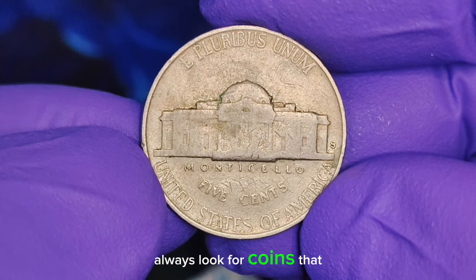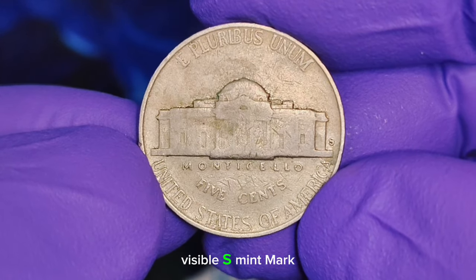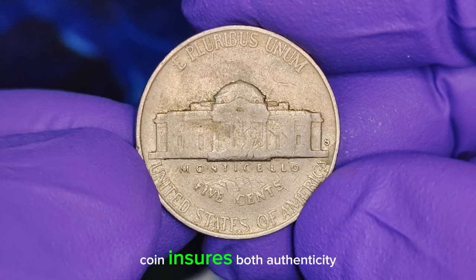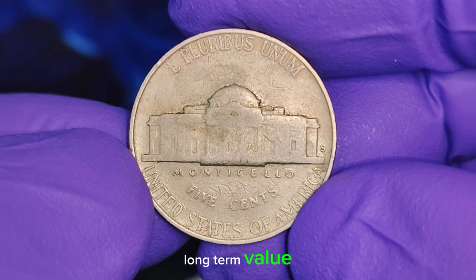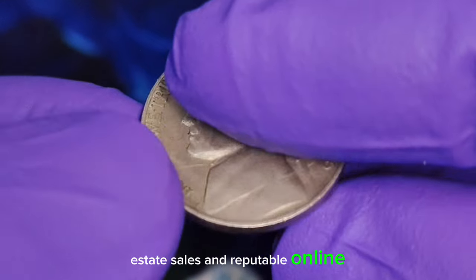If you're a collector looking to add this nickel to your collection, here are a few powerful tips. Always look for coins that have strong details, minimal wear, and a clearly visible S mint mark. Investing in a certified graded coin ensures both authenticity and helps preserve the coin's long-term value. Keep an eye on coin shows, estate sales, and reputable online dealers.